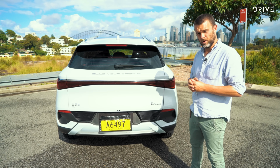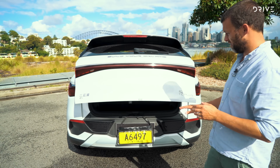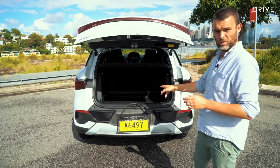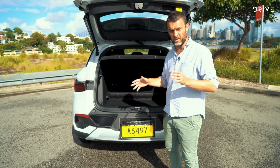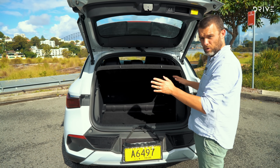Let's have a look in the boot of the Atto 3 here. Now, first thing to point out, there's an electric tailgate. Reasonably slow, but hey, it works, and you'll notice the provisional plates we've got here as well. That's because this car isn't normally registered, it is left-hand drive. But this is the boot here.